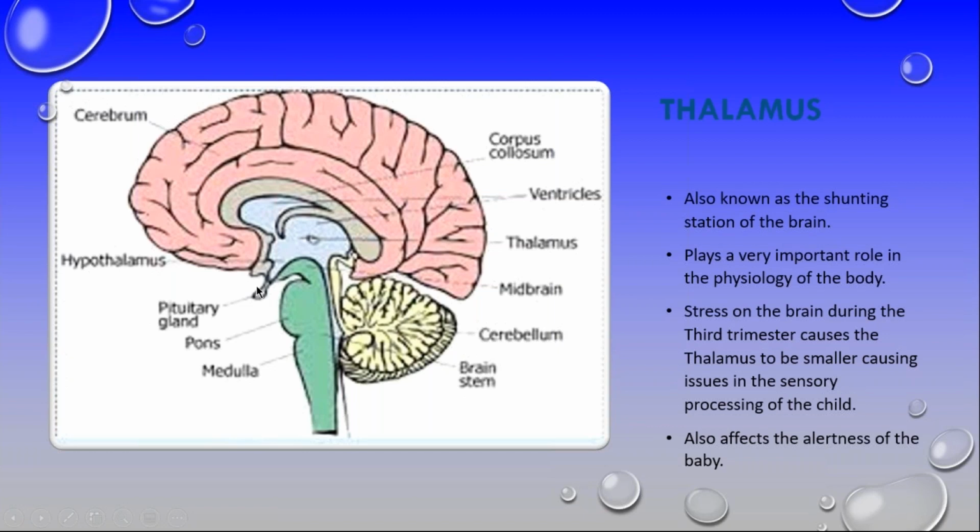The stimuli changes a bit, and it enters the thalamus of the brain. When it enters the thalamus of the brain, this is known as the shunting station of the brain. This is where everything starts moving and goes places, okay? And it gets filed in the various places it needs to happen. This is totally dependent on the vestibular system. Just park that idea at the back of your head.